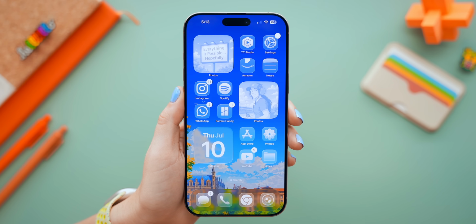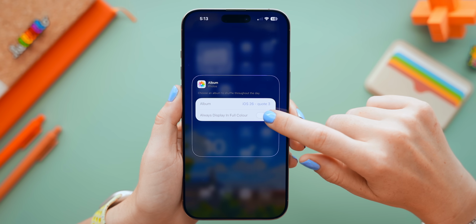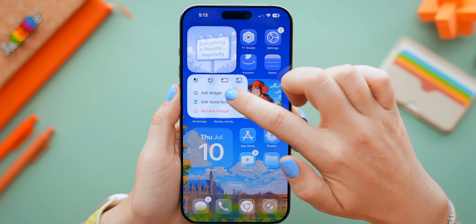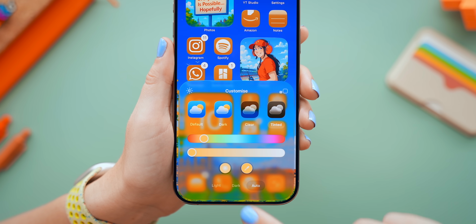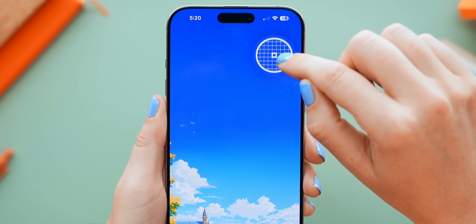I personally think it's such a clean look, and a nice tip is on photo widgets, if you edit the widget, you can choose to still display your photos in full color and not this kind of clear look, which I really love. But going back to the icon customization, you also get this tinted clear look where you can use the color picker to select any color from your wallpaper, whatever it might be.